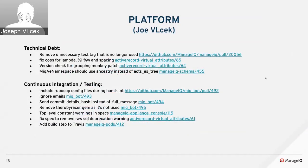Brandon, Keenan, and Lucy addressed various technical debt. Nick L., Brandon, and Jason contributed multiple changes to our continuous integration and testing framework. Noteworthy are a couple made by Jason, one to include Rubocop config files during Haml lint, and another to update Travis to confirm that the Manage IQ Pods operator compiles. And that's it for the platform space, and on to testing. Next slide, please.